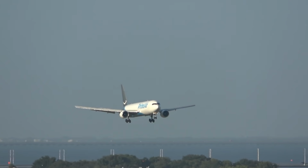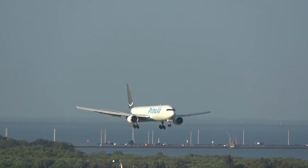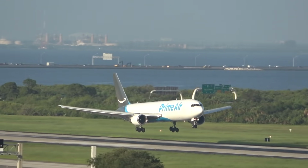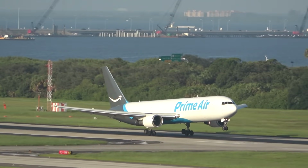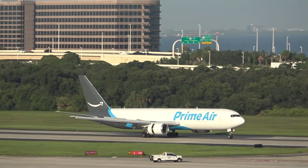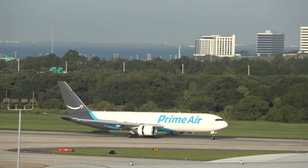$38.27, hey, that's Amazon Air. 2 hours and 38 minutes from SJU, San Juan, Puerto Rico. $767. Well, we've had an A300 heavy, two MD-11s, and now a 7.6. Very nice touchdown. Barely a poof of smoke.